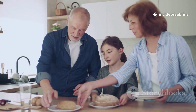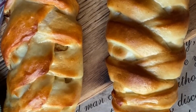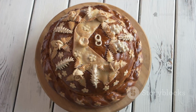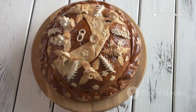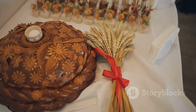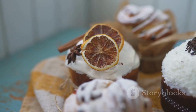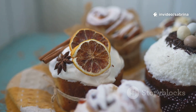Bread is sacred in Ukraine, meaning life, faith, and community. Two breads stand out: Paska for Easter and Korovai for weddings. Paska is a tall, sweet, rich bread, often flavored with saffron or citrus and decorated with symbolic dough shapes. Each decoration, crosses, braids, birds, has a meaning, turning the bread into a prayer you can eat. On Easter, families bring Paska to church to be blessed, then share it at the holiday table.